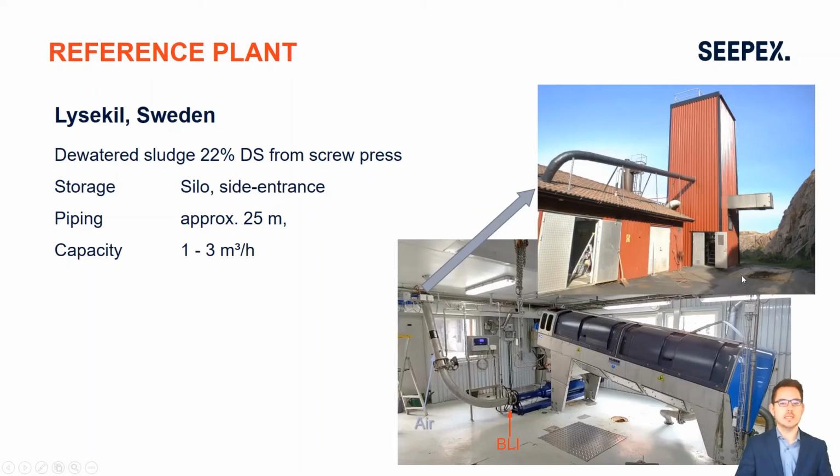And what we really see here is an adaptive algorithm that we have triggered. Independent of the fill ratio of the silo, we have adapted the parameterization of the system in order to optimize the energy efficiency of the system.